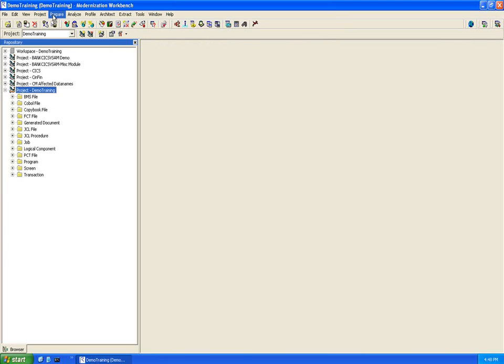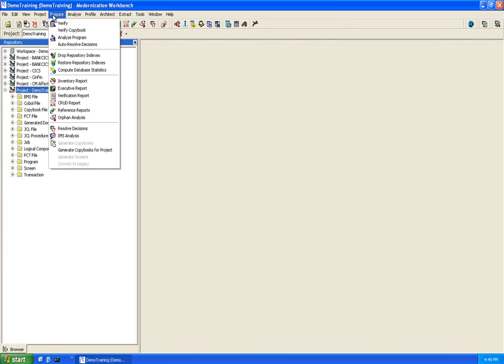There are a number of other reports that provide additional information about the contents of the repository. For example, the CRUD report, CRUD standing for Create, Read, Update, and Delete. The CRUD report for a project shows the data operations each program in the project performs and the data objects on which the programs operate. This report is sort of like the one-stop shop for all the I/O activity that may be occurring, by determining the data operations and program to data object relationships and displaying them in the CRUD report.